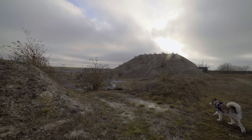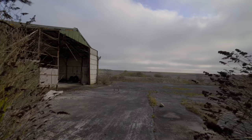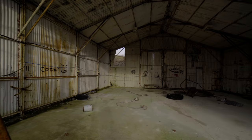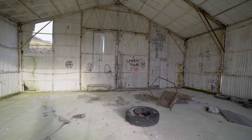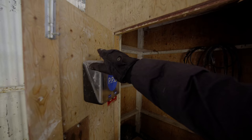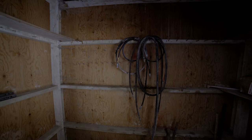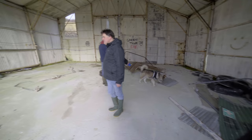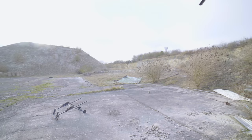Just a shack, but let's go and have a quick look. I couldn't fly the drone in there, I'd have lost signal. What have we got here then? Yep, just a shack. So there's a little thing in the corner with PPE, which would obviously have been some sort of emergency equipment, and there's some old air hose stuff there. Lots of tractor tyres and a little bit of electrical equipment. Yeah, and whatever this is.